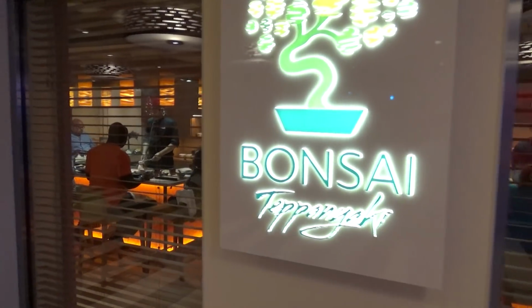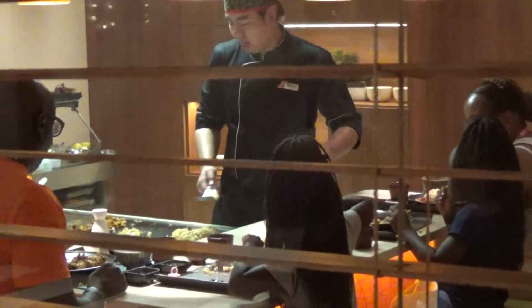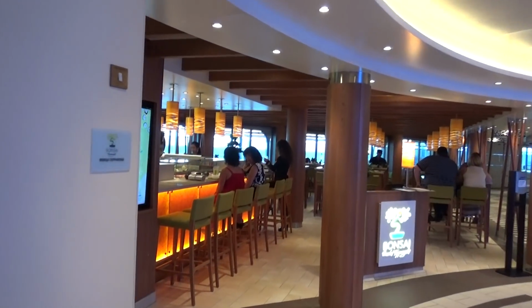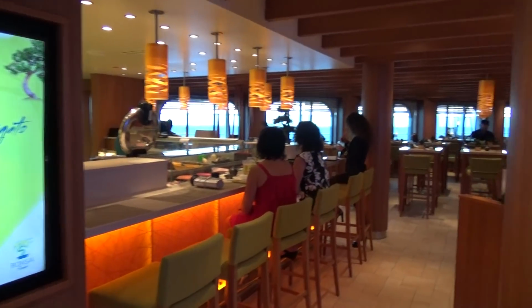So on Deck 5, you do have a couple more upcharge restaurants, like Bunzai Teppanyaki, the first teppanyaki restaurant on a Carnival ship. Now, as much as I enjoy teppanyaki, they can't do the fun fire effects on a cruise ship. So if you're used to going to a Benihana's or something like that, it's not going to be quite as fun over here. Right next to the teppanyaki restaurant is the sushi bar, which, if you're a sushi fan, is probably going to be good for you, but it is an upcharge, so just make sure to remember that.